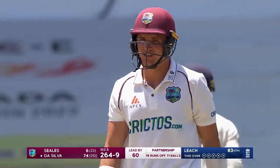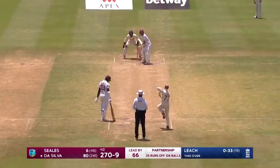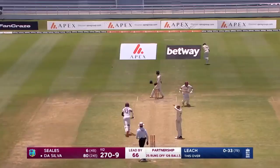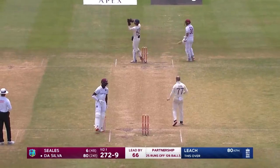I think the umpires may check whether it's four or six. Yep, stays with four. Oh! The big shot played and missed. Well, Da Silva trying to break this stalemate. Picks the wrong one.